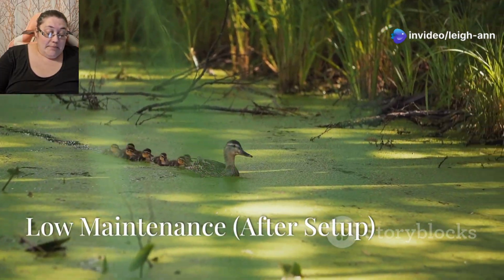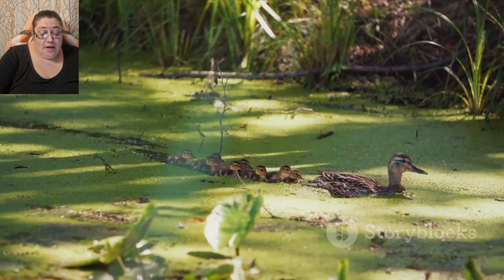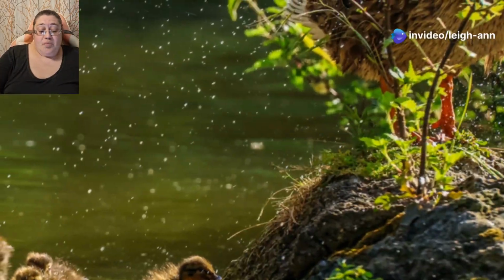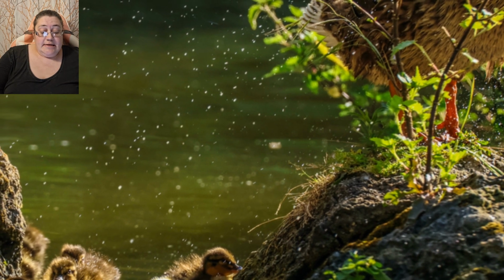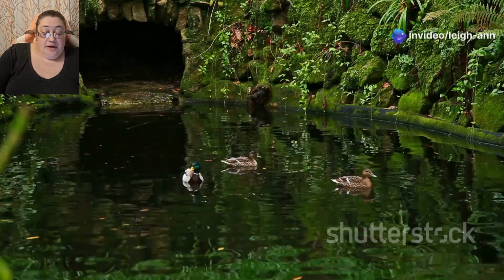Now, I know you might be thinking that a natural pond sounds like a lot of work, and you're not entirely wrong. The initial setup does require some effort on your part. But here's the good news. Once your pond is established, it can actually lower the maintenance compared to constantly cleaning and refilling artificial tubs or small enclosures. So think about it.